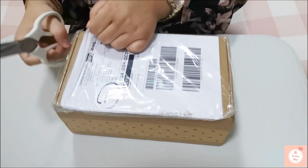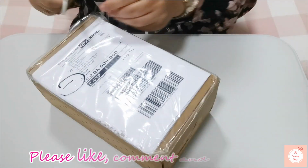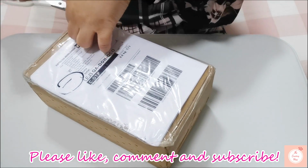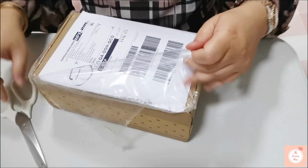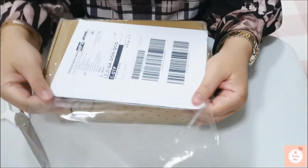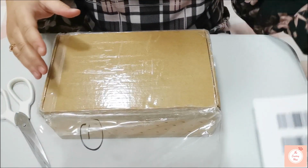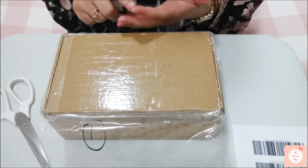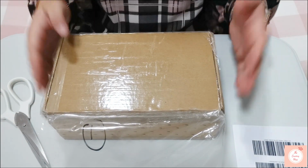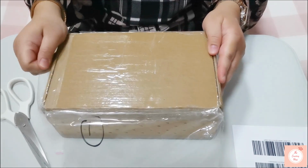I wanted to open this earlier, but my sister told me to do an unboxing video. Kasi sayang yung box. Okay. So it got here after, like, I ordered it on June 6, 7, 8, 9, 10, 11, 12. So today is June 12. So after 6 days.